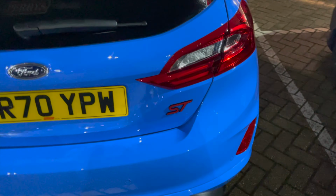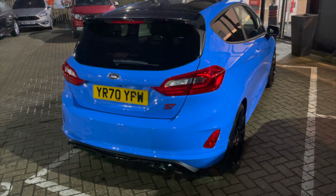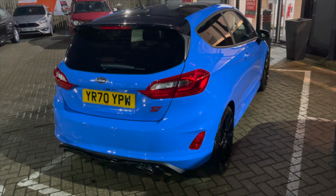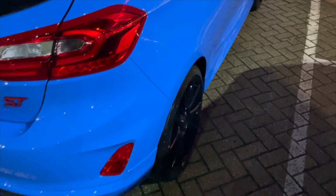As we move around the back of the car, you can see again lots of black detailing. You've got the black roof, you've got the black boot spoiler, got these new, I think they're steel exhaust tips, and then obviously black trim on the splitter.